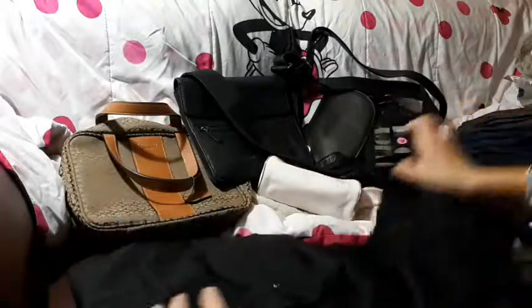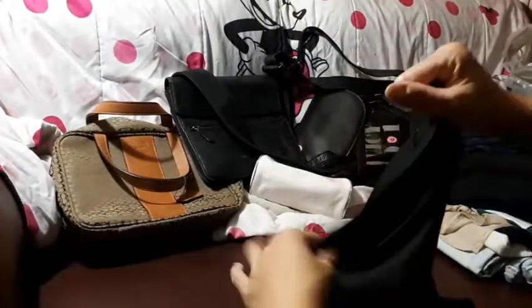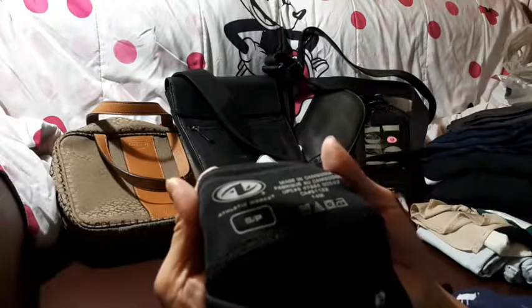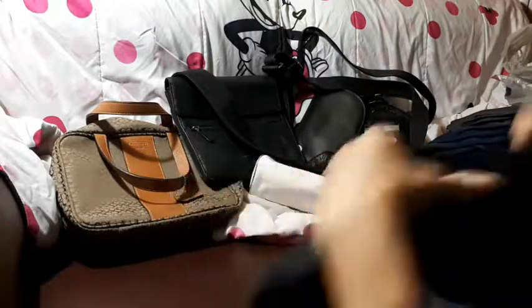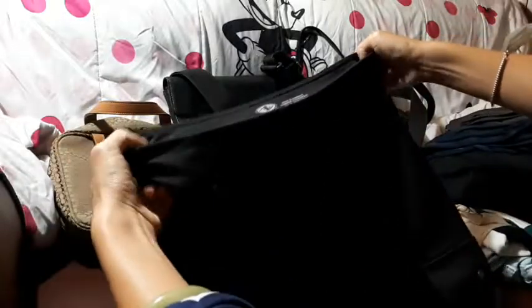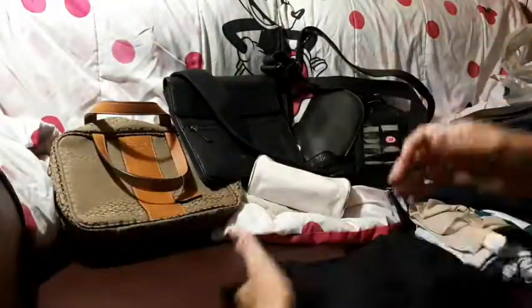Next, this is from a fundraiser sale. It's brand new and I paid $1. And it's called Anthony Work, made in Cambodia. It's long enough, but a little bit loose. I think I need to fix it a little bit. It's only $1 and very comfortable.